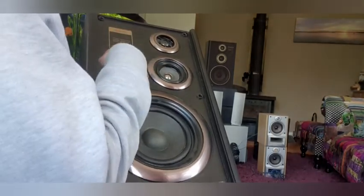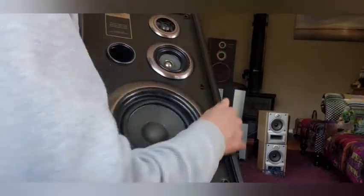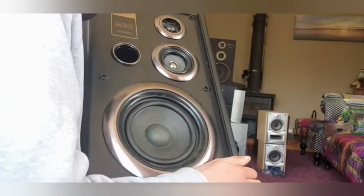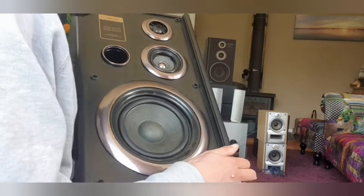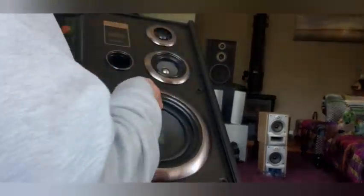Much resonance. Relatively high. Not bad. Nothing wrong with that. These are really good speakers.